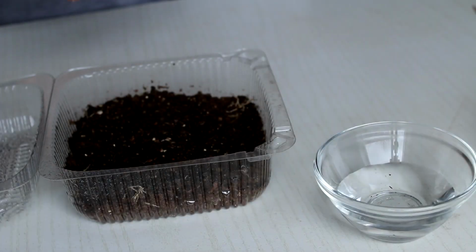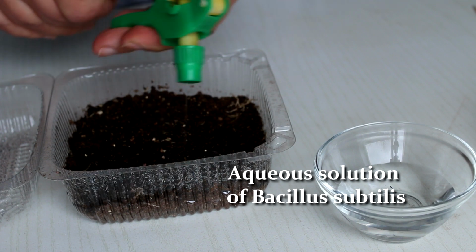Heliotropum can be propagated by seeds and cuttings.